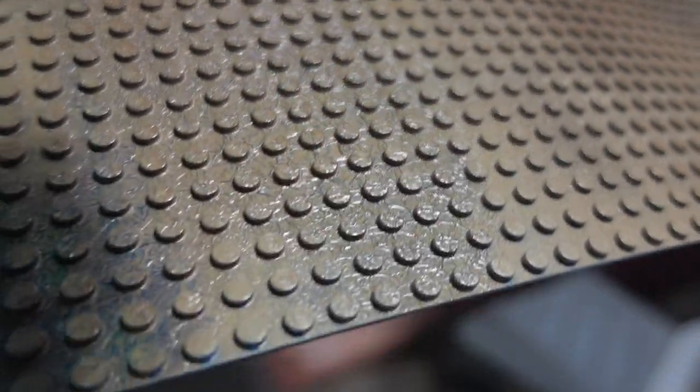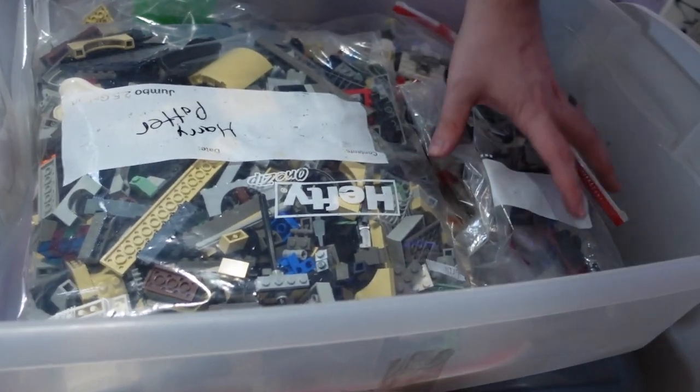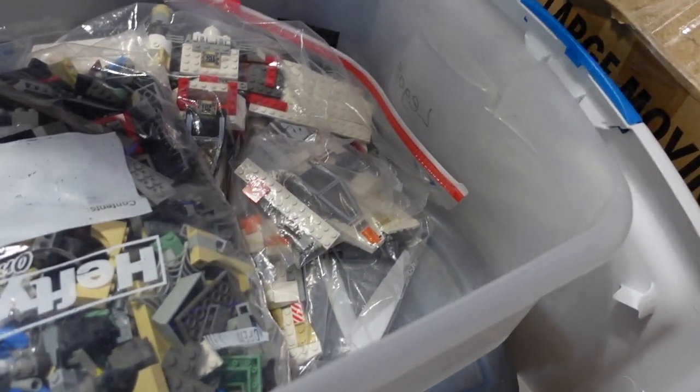Look at this. It's worse. I found some other spray paints. Oh, look at that, a lobster. That's fun. Just in a bag.